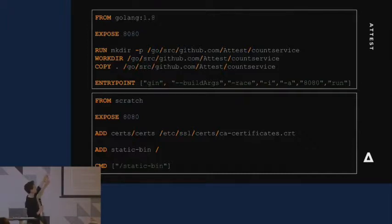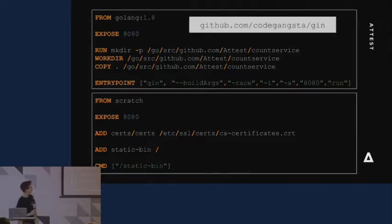The top one, a bit more interesting. This one we copy basically all of our code for a single service into the container, and then we use a live reload utility called Gin, which basically rebuilds and restarts the service that you're working on each time you make a code change, which is pretty cool. And then we can also enable a bunch of other things like the race detector or set ports for it to run on, whatever.